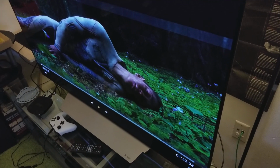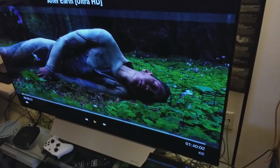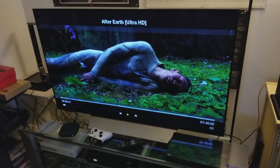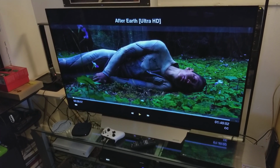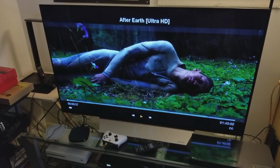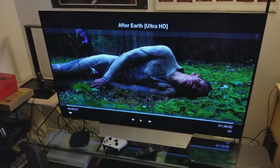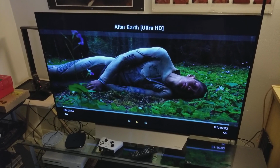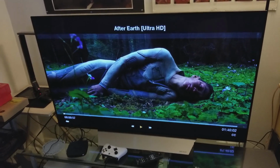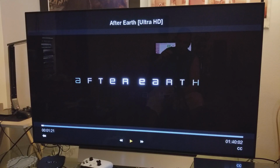But honestly, it looks really good, man. And this is being streamed. So I'm really impressed with the quality so far with this Roku Premiere. This is some top-notch quality. And I'm not even using a really high-end HDMI, and I'm not even using the Ethernet port. And it still looks great. Yeah, this looks great, man.